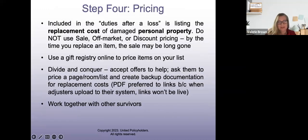Thank you. I think then going to pricing. Included in the duties after a loss is listing the replacement cost of the damaged personal property. And just a reminder, you don't want to be listing sale or off-market discount pricing, because the reality is by the time you replace that item, that sale is going to be long gone. And then same with antiques and collectibles. Stay away from eBay. You want to look at resources that carry those items, like an antique shop. If you're dealing with antiques, just be aware of where you're sourcing your pricing. We've already mentioned the gift registry online.